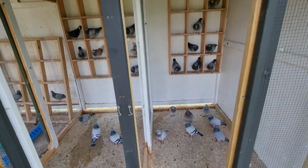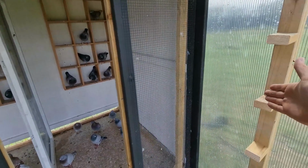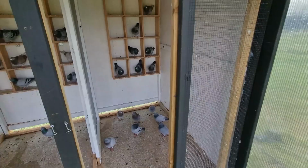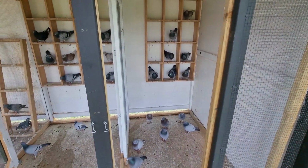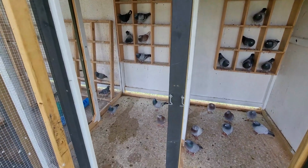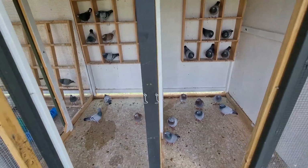But I don't know, drop some comments down below. Let me know what you think. Could we put them in here? Or maybe we could put even a separate smaller loft out here that just houses widowhood boxes with those plastic widowhood fronts, all that set up. So we could actually move a whole bunch of these birds over into here, all the older ones, pair them up, and even just race them on eggs or on babies next season.